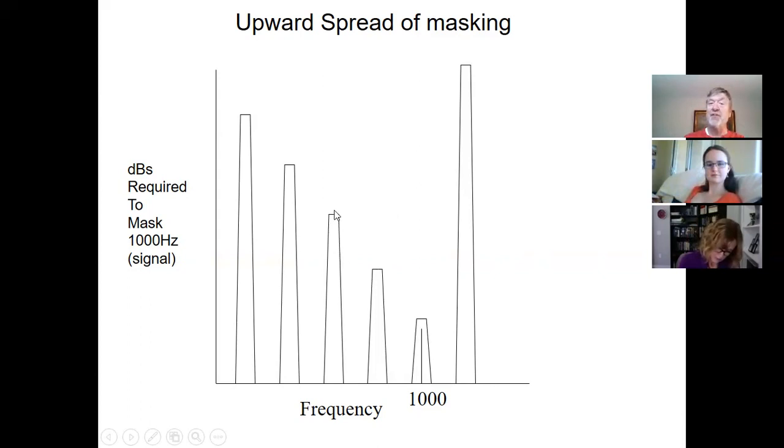Now this is 250 hertz, let's say. I'm going to have to make the 250 hertz narrow band of noise more intense yet for it to mask the 1,000 hertz tone. And let's say I try to mask that same 1,000 hertz tone with a 125 hertz narrow band of noise. I've got to make that more intense yet. So you can see the further I go away, the lower I go with masking noise, the more intense I need to make the masking noise in order to mask that 1,000 hertz tone. But if I try to mask the 1,000 hertz tone with a higher frequency, look at how much more intense I need to make it.